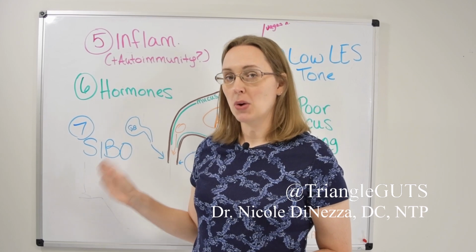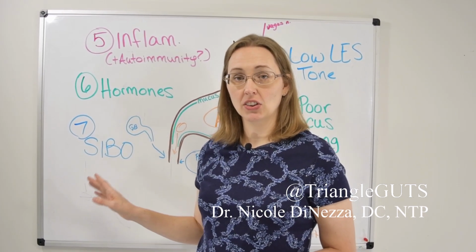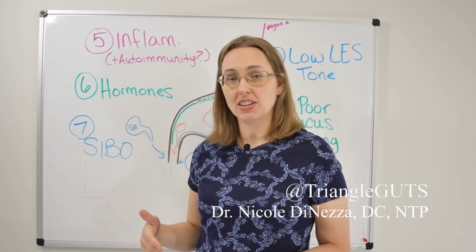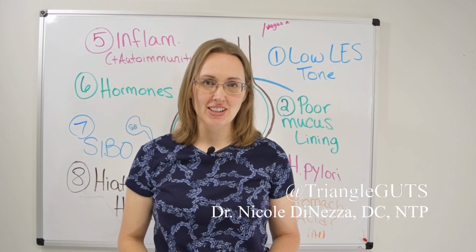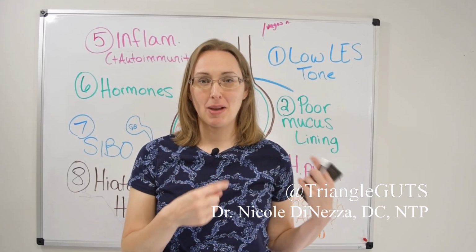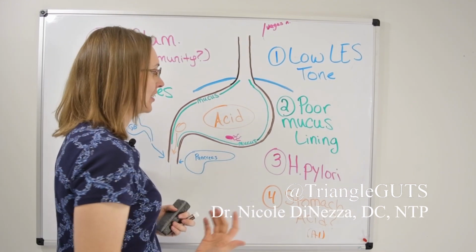I don't think it's the most common cause as a singular entity, but I do think it's worth noting, particularly if you have a diagnosis of IBS or IBD, since there is a very high incidence of SIBO in those populations. And finally, last but not least, let's talk about hiatal hernias. This is number 8. And I only put it at the bottom of this list because it's going to ruin my picture to draw this, but let's go ahead and draw this and talk about what a hiatal hernia actually is.